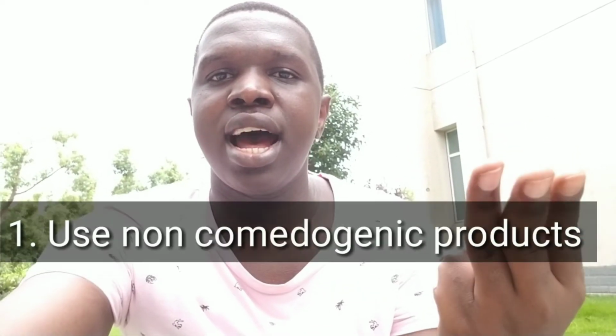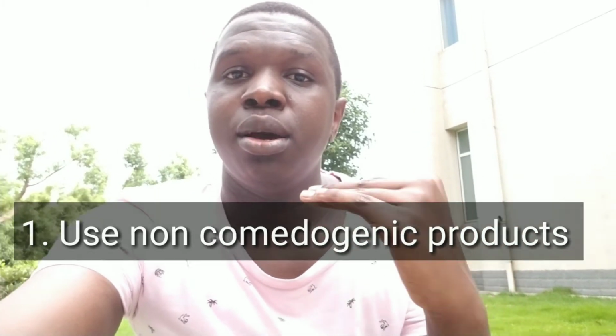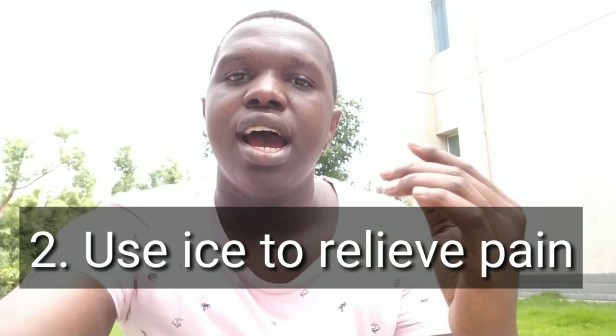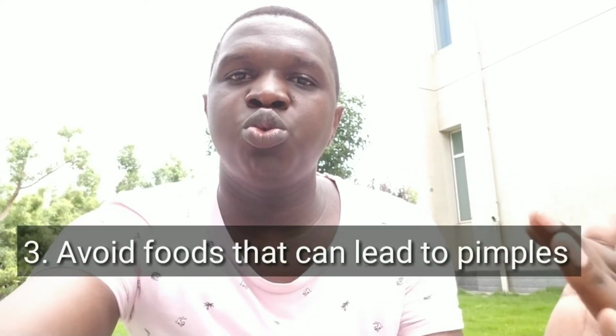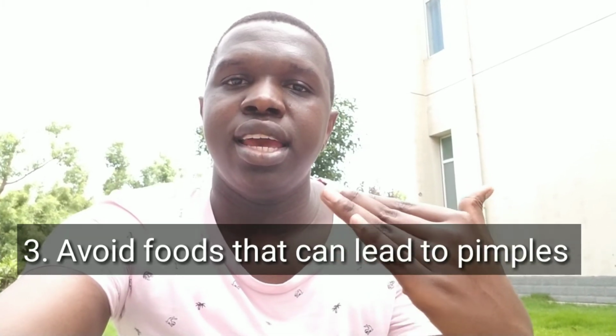So one thing you should do is use products that are non-comedogenic to avoid blockage of your pores and to avoid the pimples. Another thing is you can use ice to relieve pain. Another thing is to avoid those foods which can lead to pimples. So those are basically the things you should do. So we already talked about the do's. Now let's go to the don'ts.